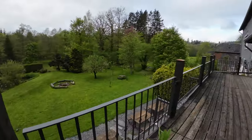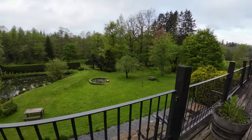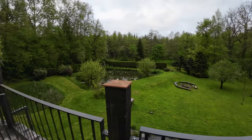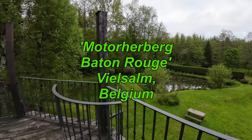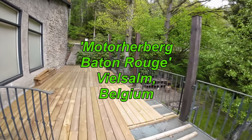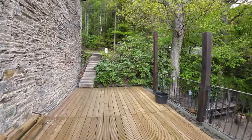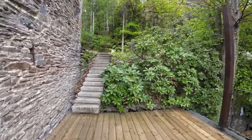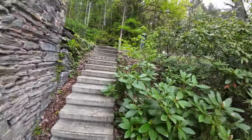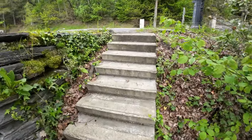Okay, this is our hotel. This is where we are at the moment. Baton Rouge in V-Strom. I'm going to take you for a small walk around to show you the area. Hang on, I'll turn you around to say good morning, okay? Good morning, enjoying this. I've got some steps to walk up.